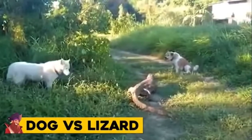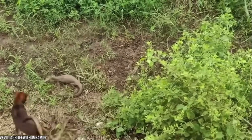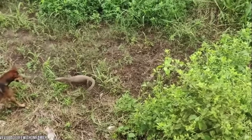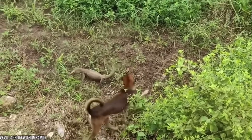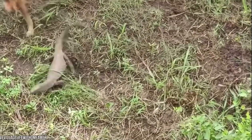Number 15. Dog versus lizard. I'm guessing dogs and lizards are not the best of friends, and in this first video, we can see exactly why that is. As this dog circles this lizard trying to find a way to bite it, the lizard keeps his guard and swings his tail in the hopes of scaring off the dog, but the dog insists and wants to fight the lizard.